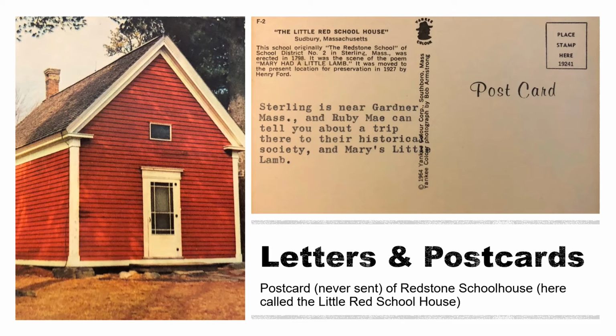First, it is interesting because the note is typed and not handwritten, which is unusual for this sort of postcard. Second, this postcard has a note, but it is unsent. We know this because there is no postal stamp.